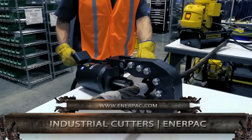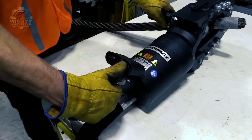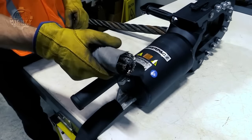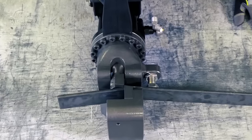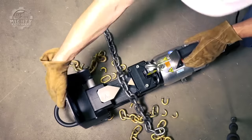Enerpac offers a wide range of cutters, shears, and splitters. From bar cutters, chain cutters, cutter spreader combination tools, nut splitters, and cutters, etc., all with specific uses and purpose. Their lineup consists of equipment that uses hydraulic, electric, and manual cutters and provides a quick, safe, and cost-effective solution.